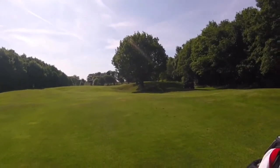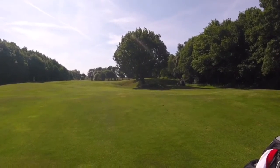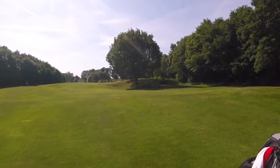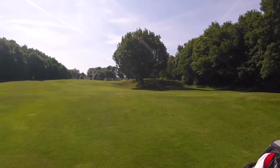I've got 148 to the middle, but the flag's on the front. The greenkeeper's cutting the green at the moment, so I'm just hanging on for him. The problem I've got here is this big tree in front of me. Now 148 for me would normally be a steady 8-iron. But I'm looking, because the flag's at the front, but even if the flag wasn't at the front, I'm looking how far it is to the front of the green.